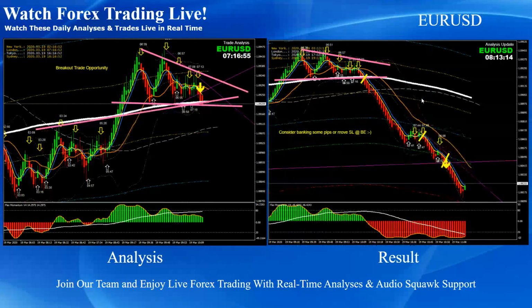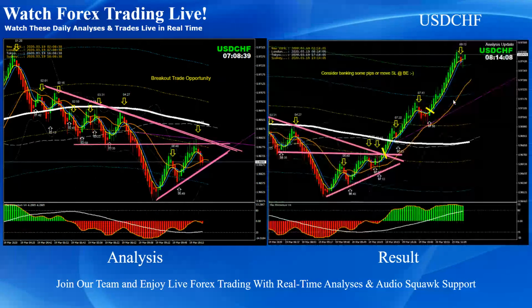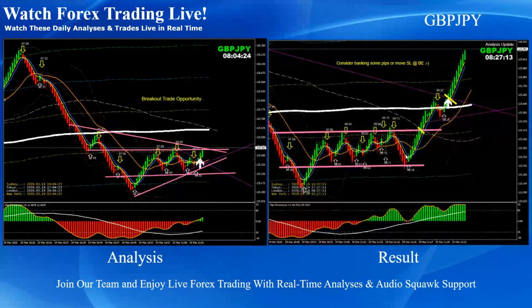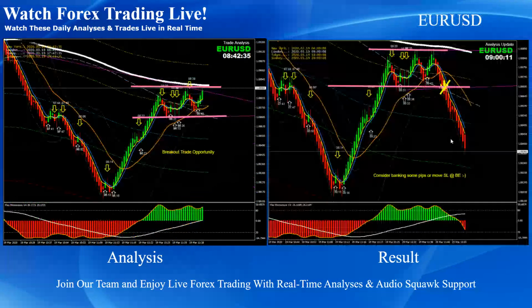And euro USD, I also banked around 93 pips on this one, with beautiful breakout short trades and pullback short trades. Euro Swiss franc, pretty straightforward, again a triangle pattern breakout long trade. And pound dollar, pretty straightforward, you can see a flag pattern breakout long trade. And pound yen, pretty straightforward consolidation breakout and pullback long trade.